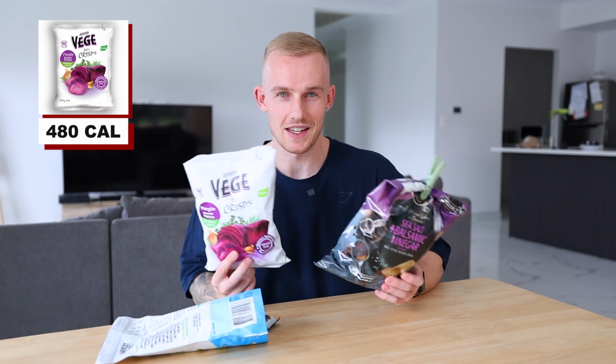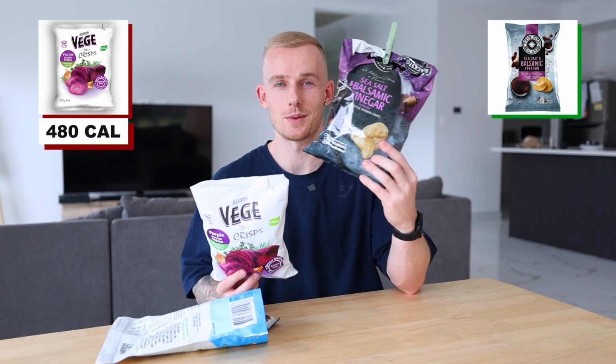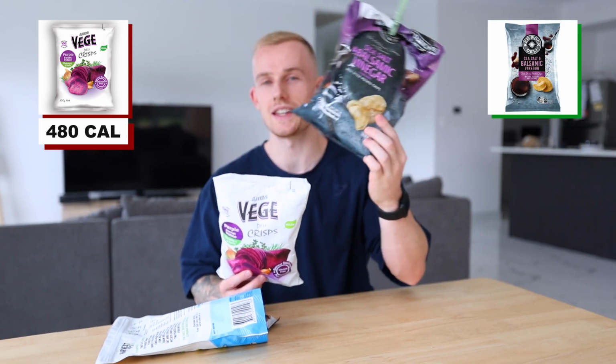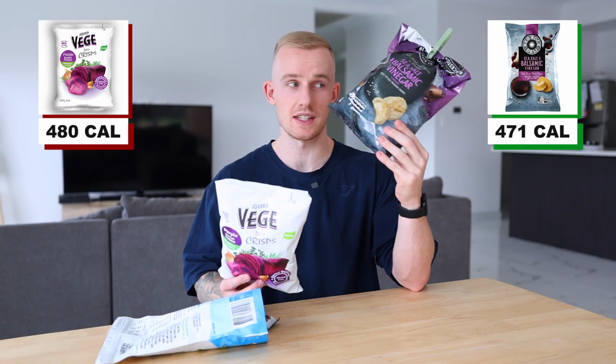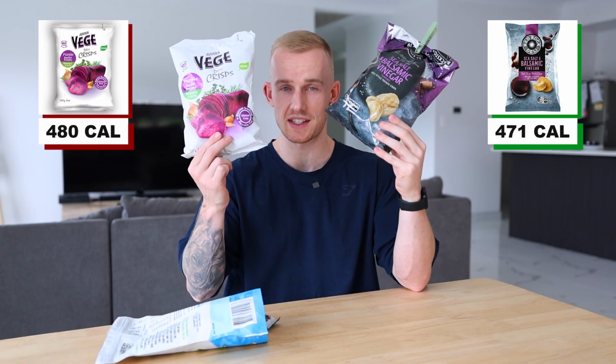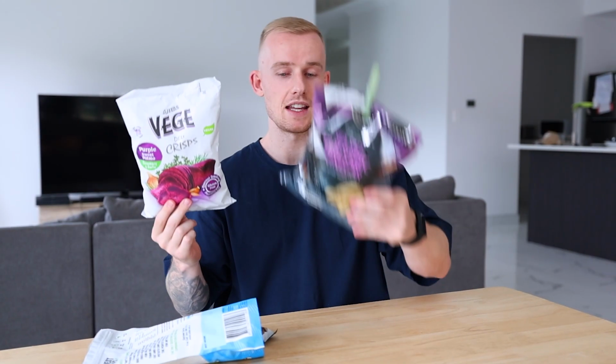What you don't know is the salt and vinegar chips, which is probably what you really want, for the exact same amount is actually 471 calories. So this is actually less calories than this for the same amount of food. Now let's say you didn't eat these at all. If you just ditch these out of your diet completely, not only have you just saved about 10 grand a week, there's a full-blown 480, 500 calorie deficit sorted.